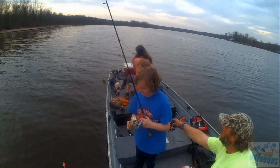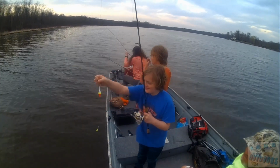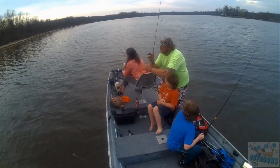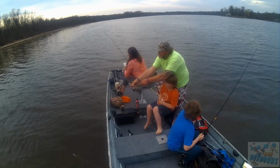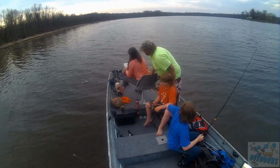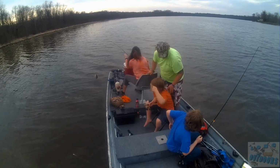Dad, see, I caught a tiny green one. You cast towards the lily pad. Look, just like this, Grayson. Over your head, nice and smooth. You just cast it, buddy. Yeah, right over your head. There's like a bug right here. Oh, that's a nice bluegill.